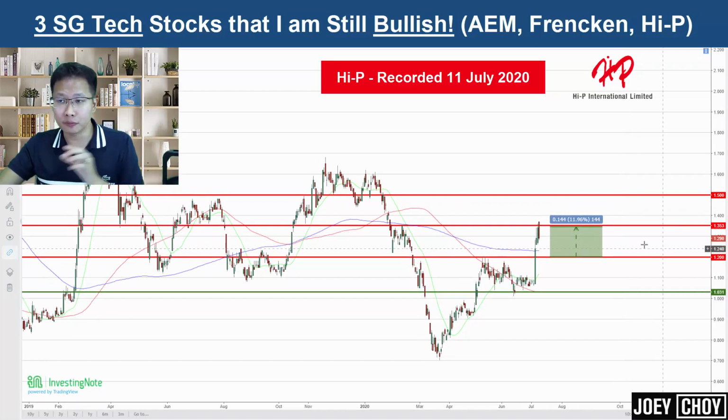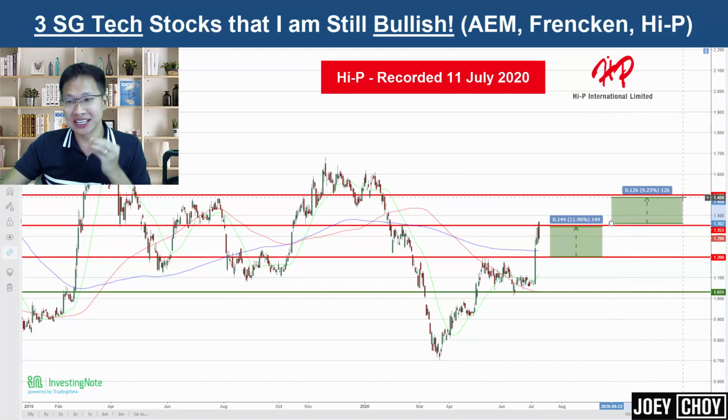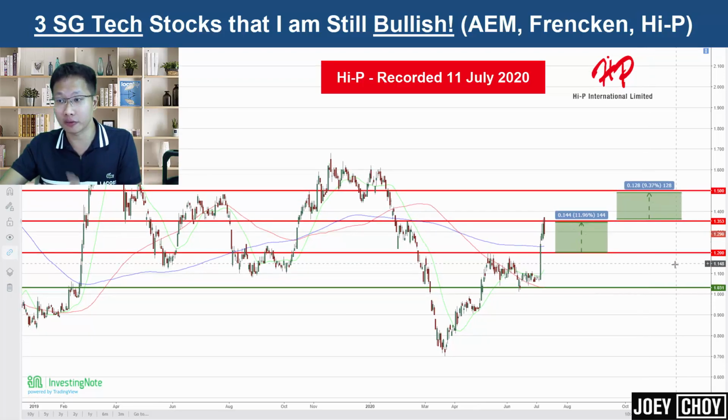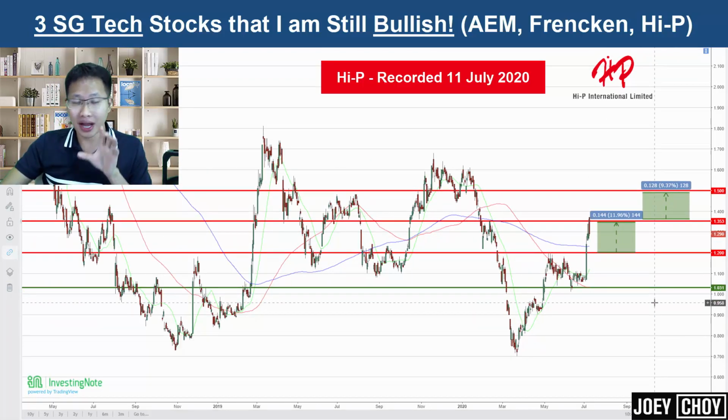But if we do break above that $1.35 right over here, we want to see some bullish action again above 1.35, and that's where we can start to see the upside continue further to the next upside target at about $1.50. So that's another 9% upside to about 1.50. We are currently about 1.29. So this would be the upside target for Hi-P, I would say.